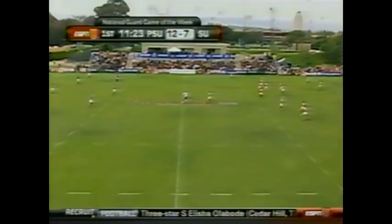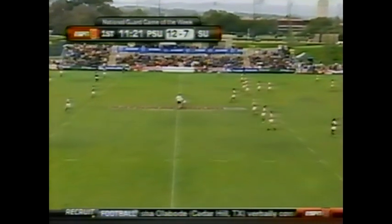There you see Pete Steinberg with the sunglasses on his head. He's the coach of this Penn State side.